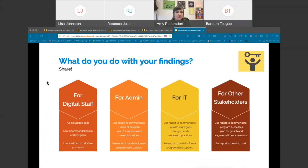So what do you do with this when you're done with it? You've gone through this, it's a lot of work, and nobody wants to write a report and then watch it get shoved into a drawer. If you create recommendations and a roadmap, you can hang that up on your wall, and that's a real thing that you can refer back to. In the same way, it's a real thing that you can hand off to your administration and your stakeholders and say, this is what we're working on. This is what we're doing to maintain the assets in our collection. And we need you to support this.